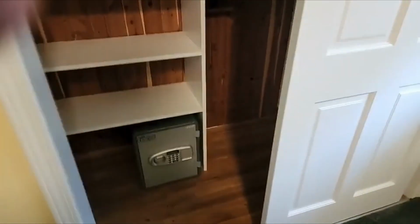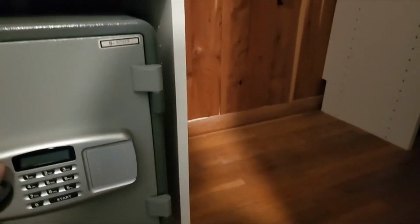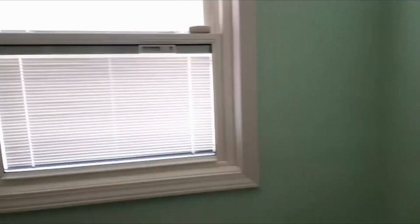Most of the closets in this house are cedar. There's a safe in there. I did eventually get the code to that safe, so I got a really nice safe. But most of the closets are cedar except for the one in the master bedroom. I don't know why they didn't do that one, but the bathroom's kind of nice.